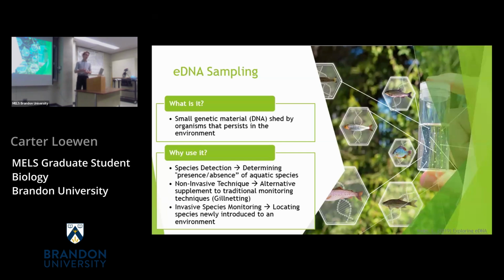It can also be and has been used in invasive species monitoring. So at Clear Lake, the zebra mussels were found using this very technique, this eDNA technique, before anyone had actually ever seen them. It's also, again, a non-invasive technique. We don't want to be going in with a net and killing everything in the river when we're trying to save something that's in that same river.